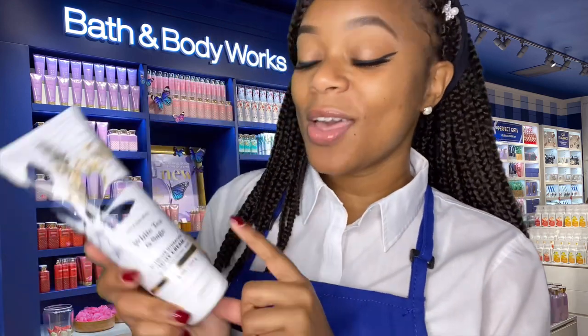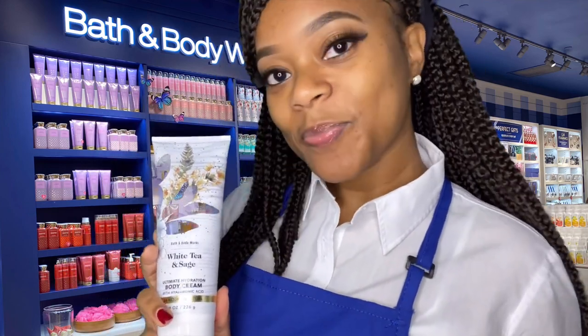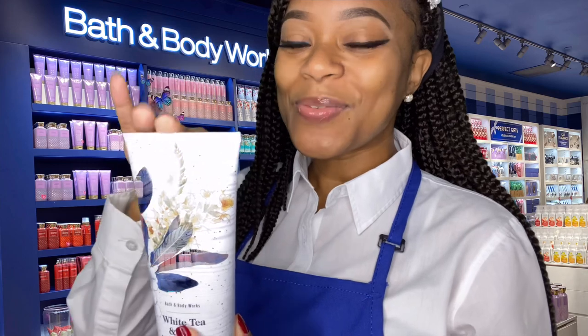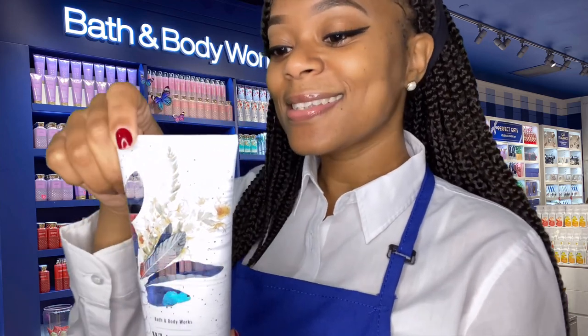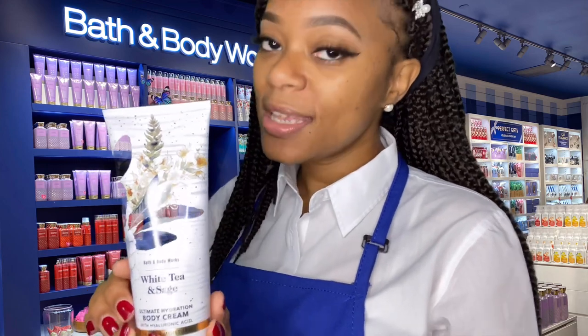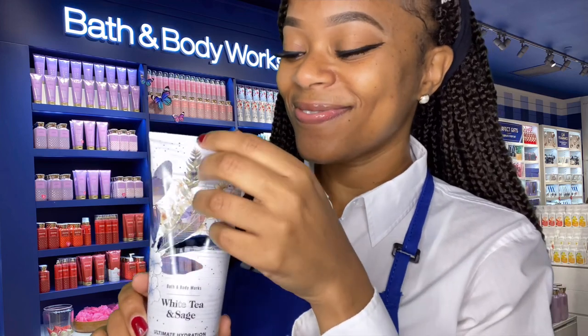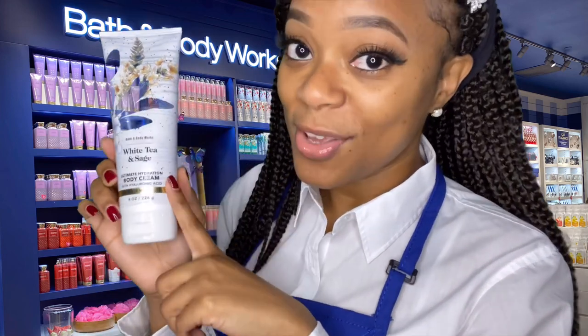We have white tea and sage. This is if you may not want something sweet, but maybe something on a lighter side. I wouldn't really say floral, but maybe just a little bit. This one, fragrance notes, it is sparkling bergamot, white tea, and fresh sage. And this is the body cream.